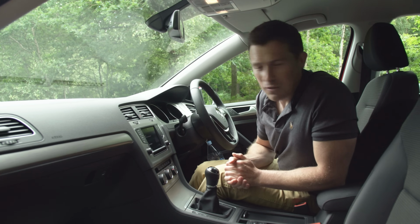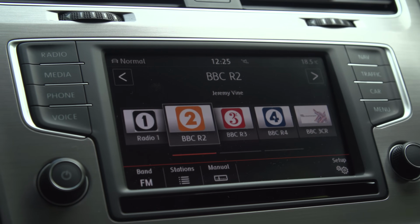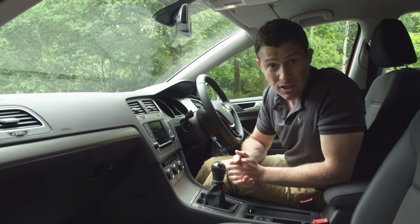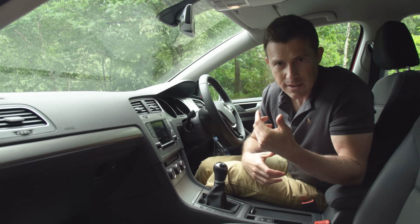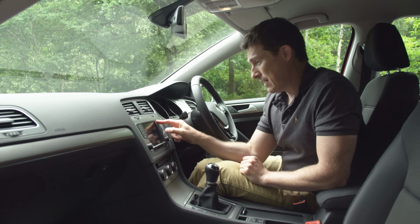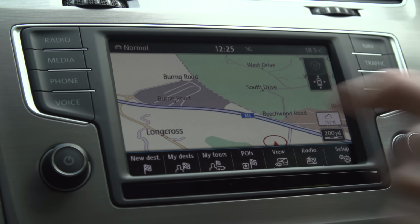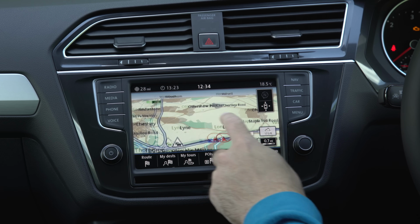As standard, all Golfs get a 6.5-inch touchscreen, you get digital radio, there's Bluetooth for your mobile phone, but I suggest you spend a little bit extra and step up to this Max version because it adds some nice extras, such as active cruise control, all-round parking sensors. You also get automatic emergency braking. It adds navigation as well, that's really handy, and the system is pretty easy to use. In fact, this whole infotainment system is quite a nice touchscreen system, and if you click up there on the banner, you can actually see our full in-depth infotainment video review.